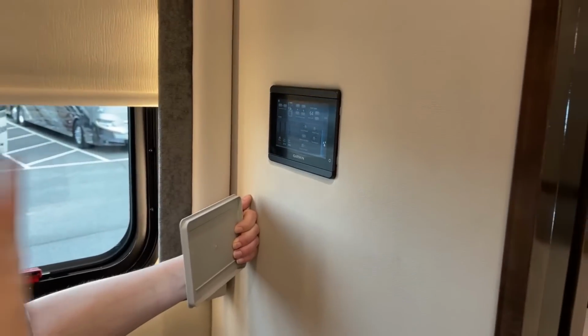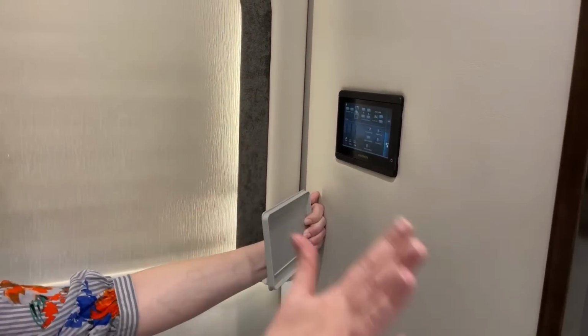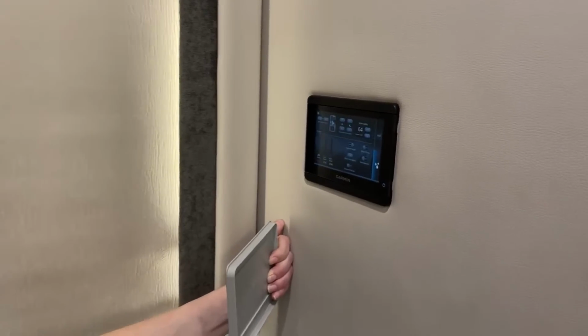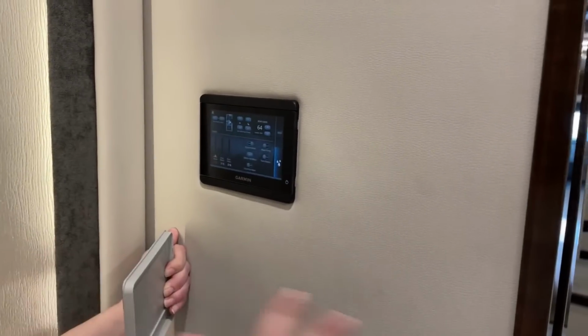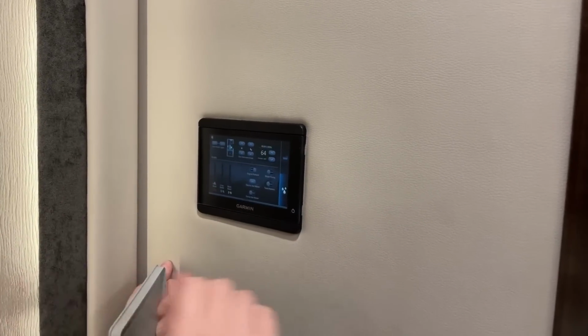You can do that individually for each window throughout the coach, or you can do all of them down at once. So like I said, you're going to bed, you want all of them down, you don't want to have to go around the coach and turn each one down. That's going to handle that for you.